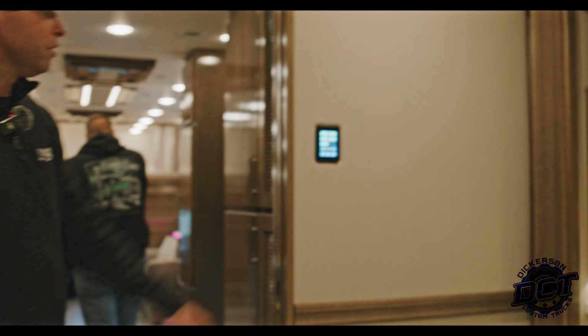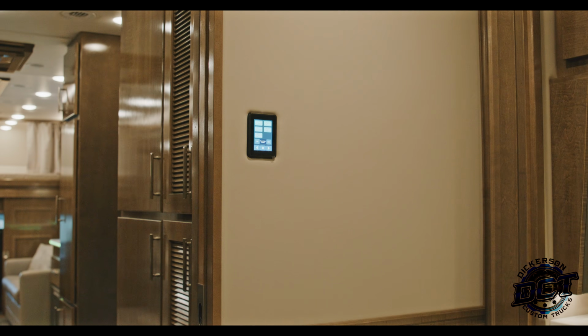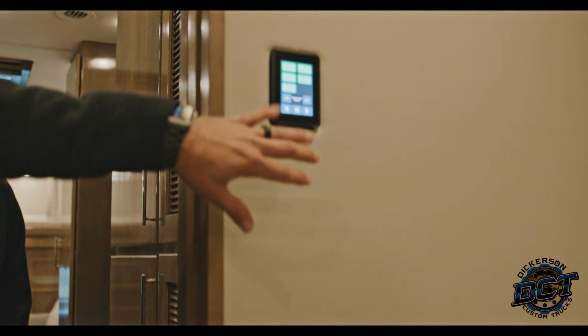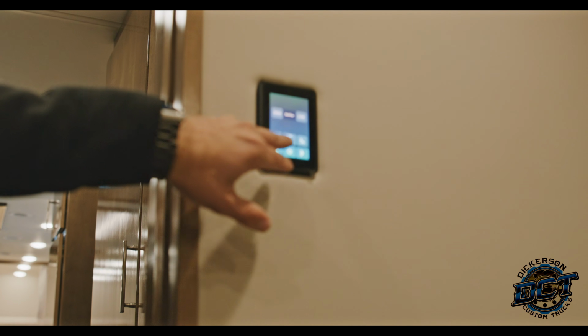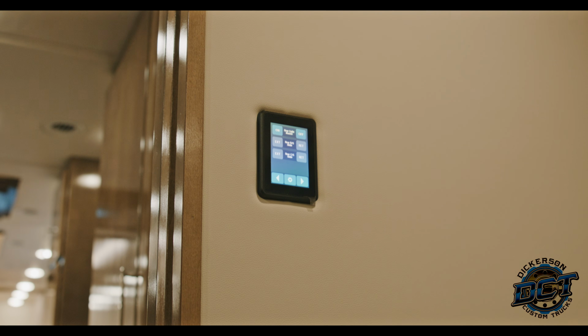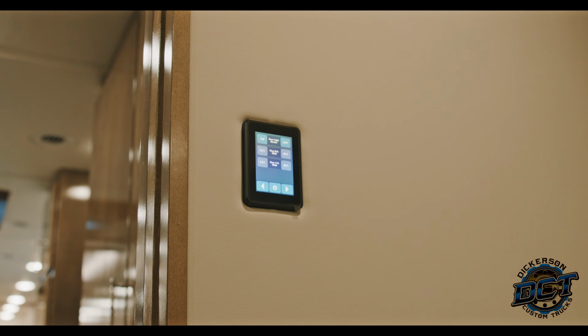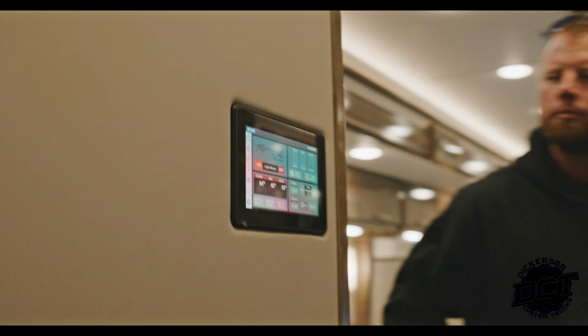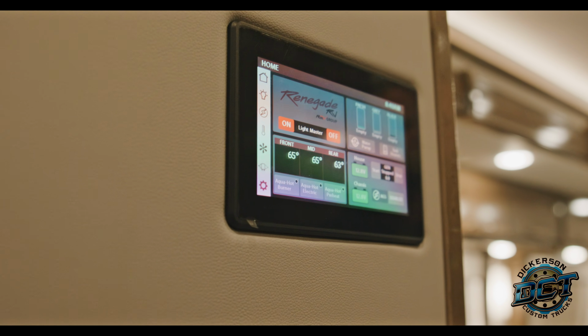You've got control panels at pretty much every station or every room throughout the coach. In each bathroom, you control your lights. You can turn your bedroom fan on, exhaust fans, run slide outs. So lots of tech involved there. And then I can show you the motherboard here, with all your controls and everything. This coach, you can run everything from your cell phone as well through the Mirror Eclipse app.